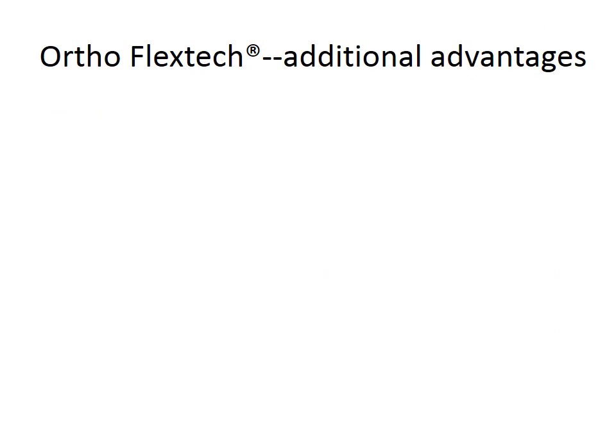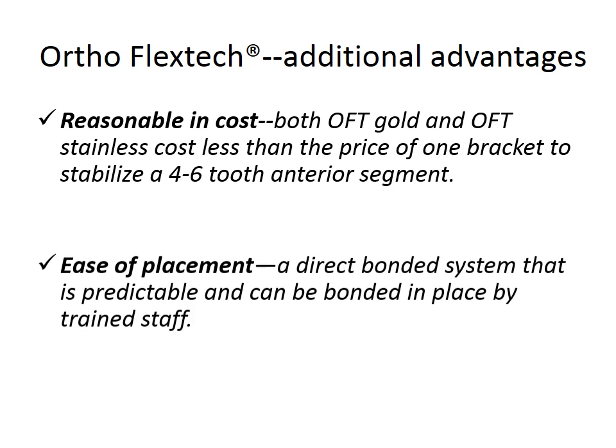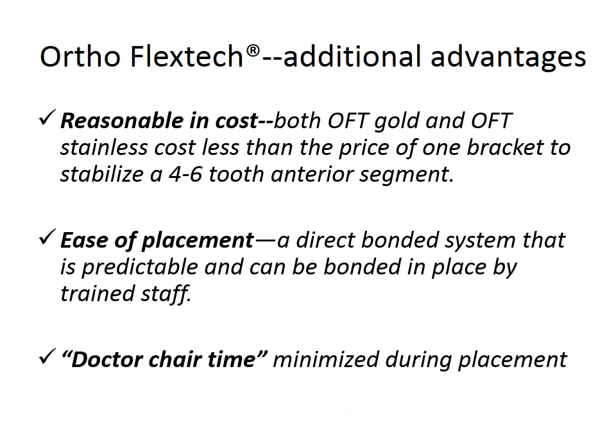Additional advantages: it's reasonable in cost. Both Ortho FlexTech Gold and stainless steel cost less than the price of one bracket and can be used to stabilize a 4 to 6 tooth anterior segment. Ease of placement: it's a direct bonded system that is predictable and can be bonded in place by trained staff. Lastly, doctor chair time is minimized during placement.